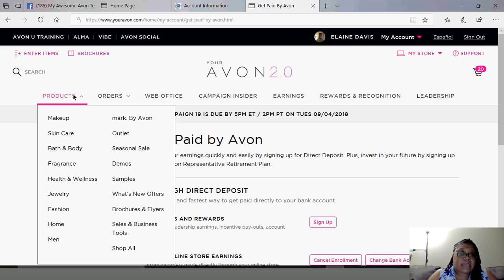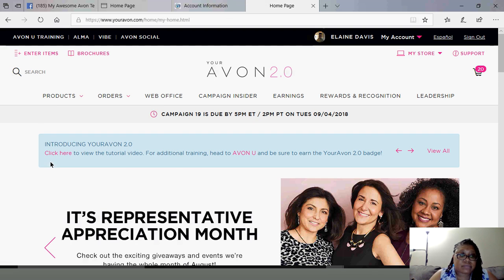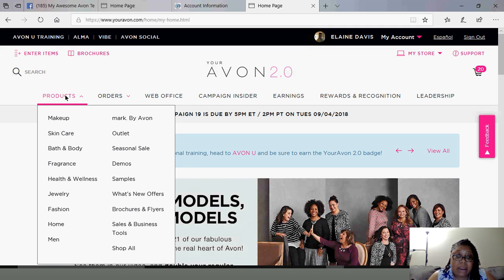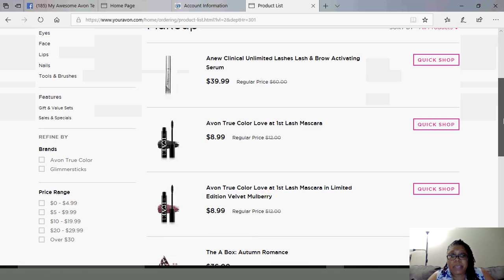So one of the new things, with the new Avon 2.0, they have a new feature, and it's the products. Now, before, we could always search for our products by typing in a partial name or something like that. Avon has made it easier for us to search for products through our back office. The really cool thing about this is that before, when we could search for our products through the back office, we never got a picture with it.